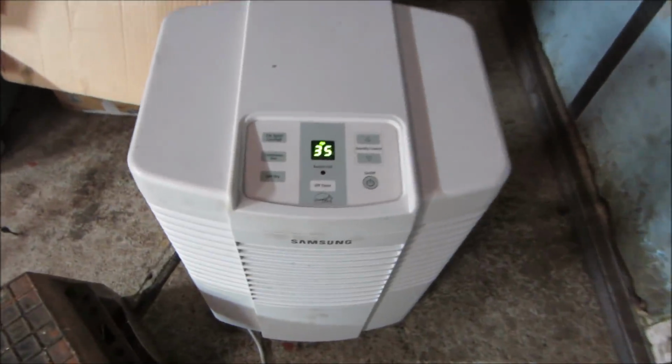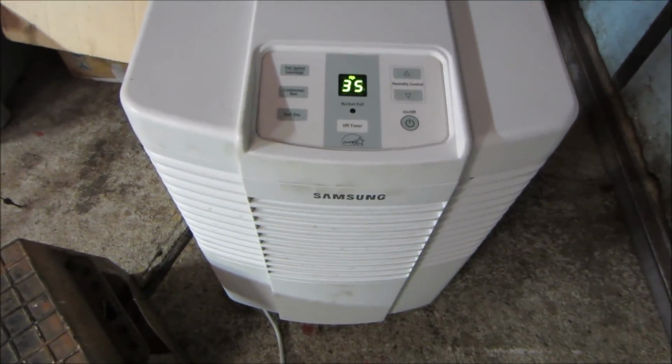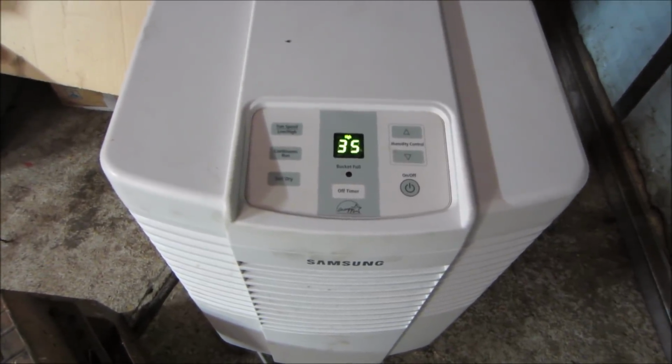I shoved that back in the garage. I'm going to let that run over the course of probably 24 hours and we'll see how it is. I have a feeling it's going to be okay. It's only run for about 45 minutes. I can't expect too much water to accumulate. Compressor's humming in it, so that's a good sign.